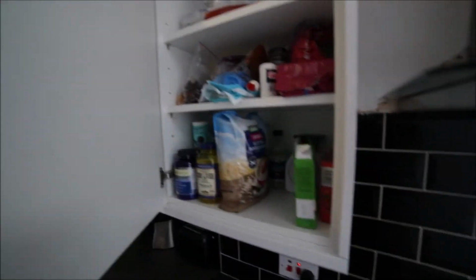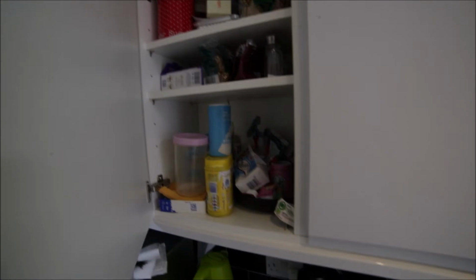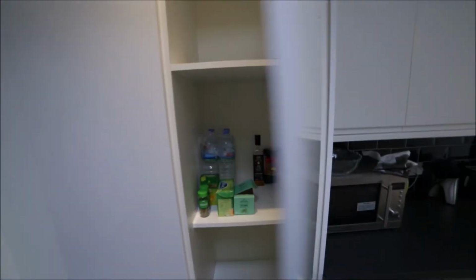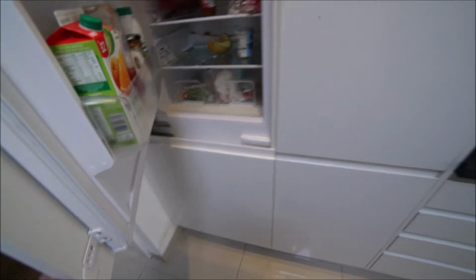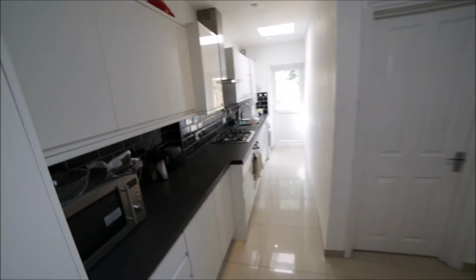More things here, you can store your food. So a lot of space. And here as well. And here we have a second fridge with the freezer. So it's a really nice kitchen as well.